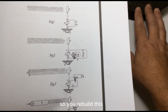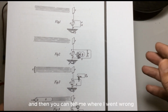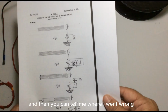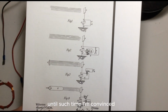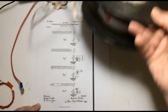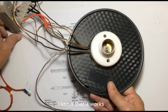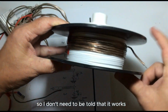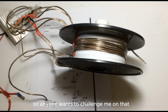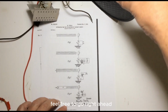So you rebuild this and then you study the effects that it has, and then you can tell me where I went wrong. Until such time, I'm convinced, because I did the work and I made the device, so I don't need to question it anymore. I know that it works, so I don't need to be told that it works. So anyone wants to challenge me on that, feel free to go right ahead.